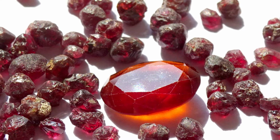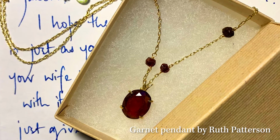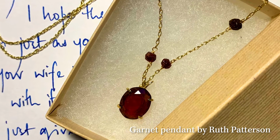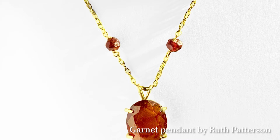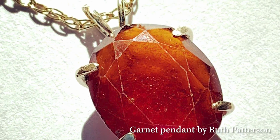And I was able to, again, have this made into a beautiful pendant for my wife for our anniversary last year. And this was made by Ruth Patterson, who again saw my post on Instagram about this garnet and was able to make a beautiful pendant for my wife in Scotland.